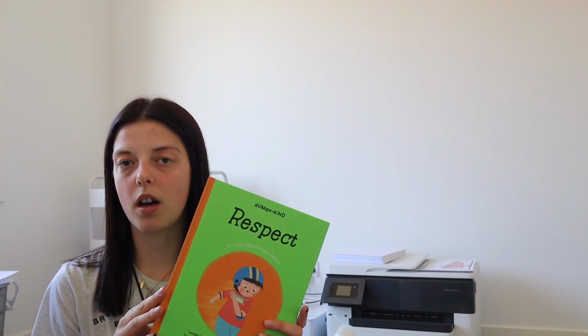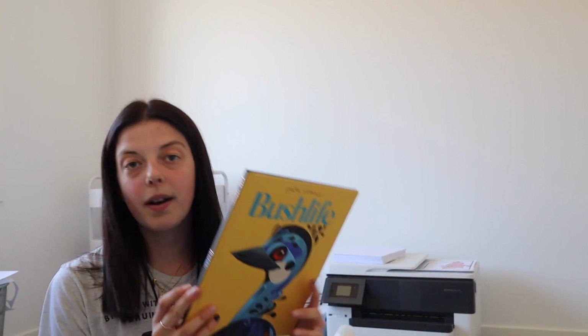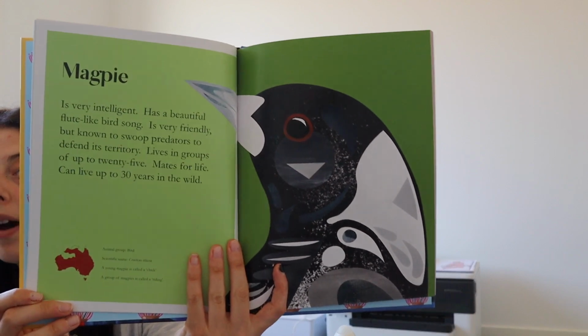Sometimes persistence and resilience and words like that are really hard for kids to grasp and get their heads around. So these books just give them real life examples of how these character traits were shown, and the kids really loved the persistence ones last year, so I picked up Respect. And the last one I got was Pete Crowman's Bush Life book. We're doing Australian animals, as I mentioned before, and this book goes through some of the most beautiful Australian animals that live in our bush. So here's the magpie page, it's just got a little bit of information, and obviously gorgeous illustrations, sorry. So we'll definitely be able to get into that and maybe do some artwork around it as well.